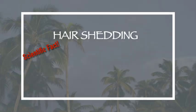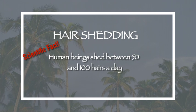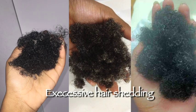When it comes to hair shedding, it's something that's very, very normal. Scientifically, human beings shed between 50 to 100 hair strands a day. But when you significantly shed way more than that, then it's certainly a problem.